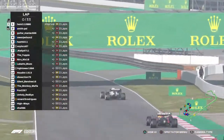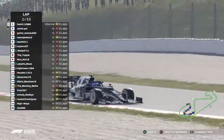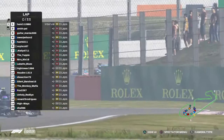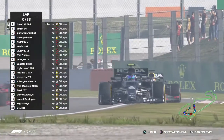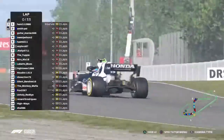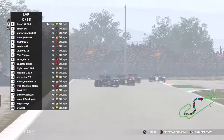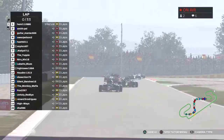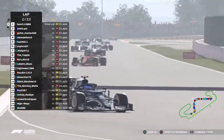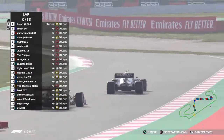The one-stop medium to hards, or a two-stop medium, soft, medium. In a perfect world, the teams can set their tire strategies as they wish, you know, how they think that the tires will wear as the race goes on. But safety cars definitely can occur here. There's some very easy low traction zones for guys to lose the cars.